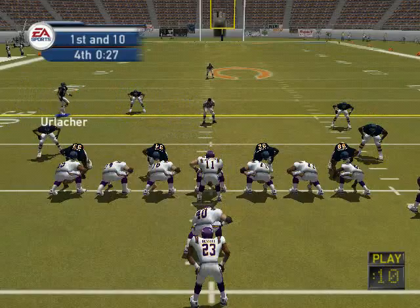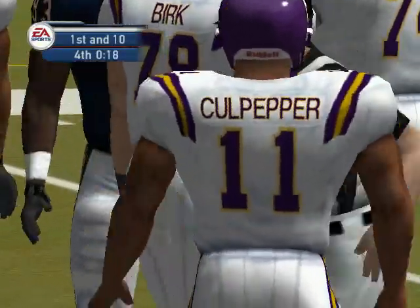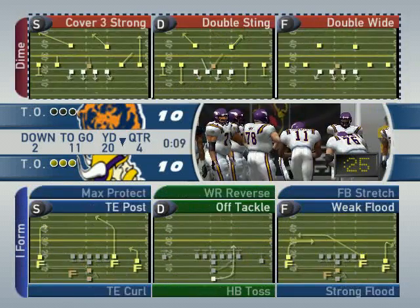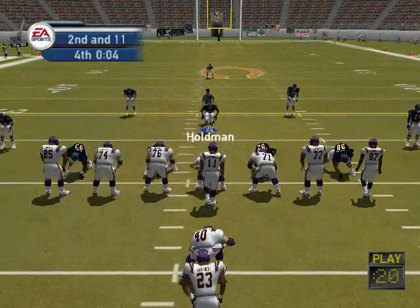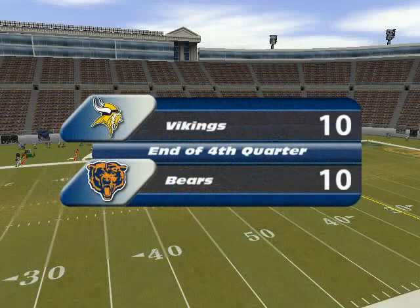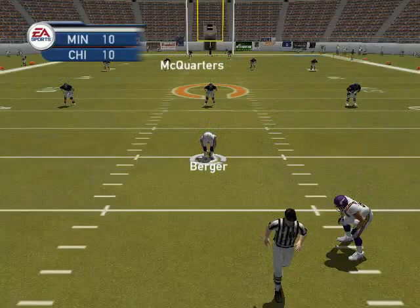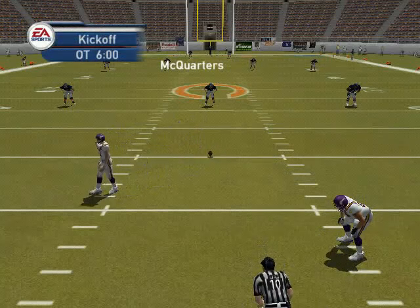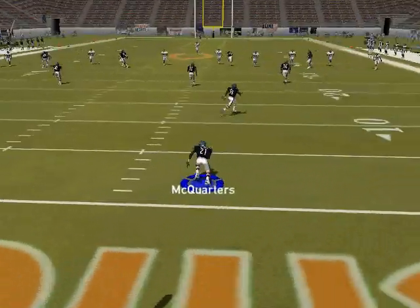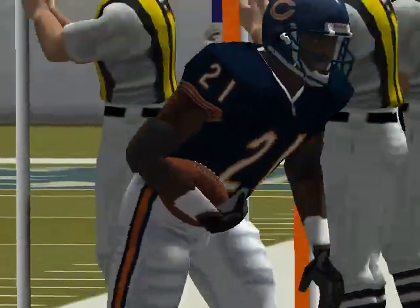First and 10. He stops the play in the backfield. He was dropped behind the line there. Yeah, because those big old defensive linemen pushed those big old offensive linemen backwards. Second and long. Defense showing blitz. Start this drive from the 29.